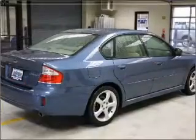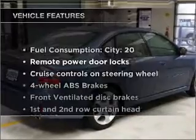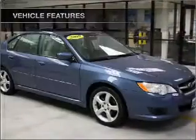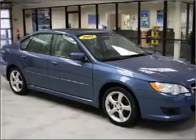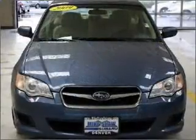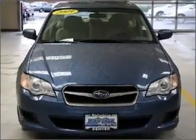Let the sun shine in with a sunroof. Plus, enjoy these notable features that are included in this vehicle: power door locks, power windows, power steering, cruise control, power mirrors, an alarm system, an AM/FM stereo with a CD player, an adjustable tilt steering wheel.